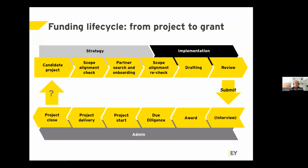So normally when we think about submitting a project, when we speak to a client about submitting for a project, we really think about 3 different phases. So you've got the strategy phase, in which you really align yourself with the fund. That's before you start delving into the fund application, but it's when you have a potential candidate project or multiple projects and you really start looking for funding.